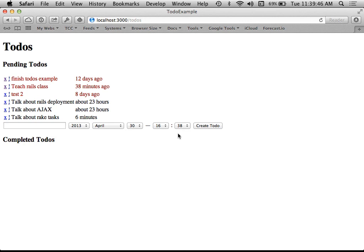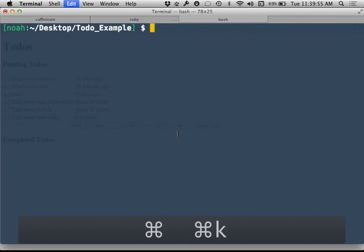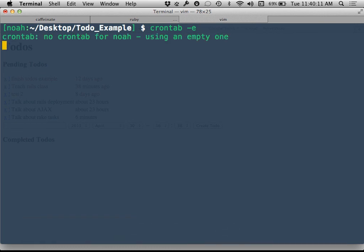Well, if you're running it on a Unix or Linux type system, which is going to be the most common platform you would probably deploy your Rails website on, Unix and Linux systems pretty much all have built in a system utility called cron, which is just a time-based scheduler. If you're out on the command line, if you type crontab -e, it'll let you edit your cron file.